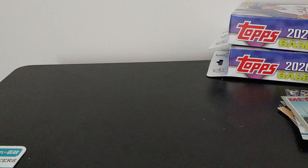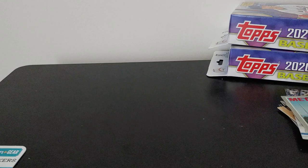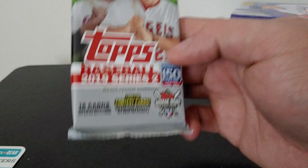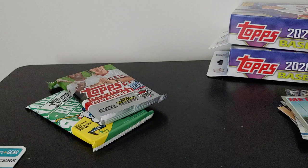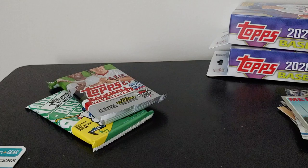Last prime pack. Here we go. Got another Mr. Yankee card. Uh-oh. Yahtzee. 2019 Series 2. I had heard these were in there, and I was hoping to God I found one, and I sure as heck did. Got the Hobby Pinnacle and another 2019 Heritage High Number. Good box. Loaded with potential. Let's go.